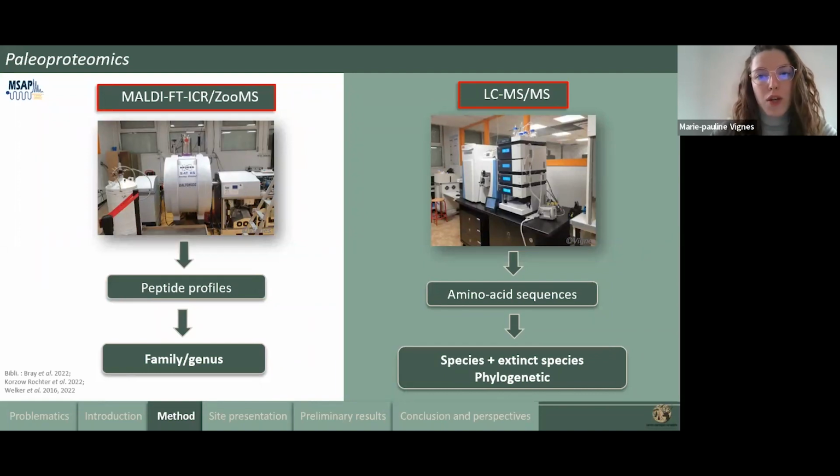So for this study, we're using two different methodologies and techniques. The first one is the zooarchaeology by mass spectrometry, which is the most common. It allows us to have the profile of the peptides and so to identify our samples to the rank of the genus or the family.